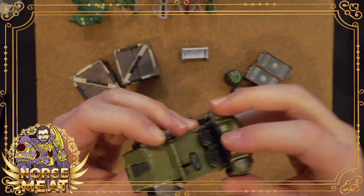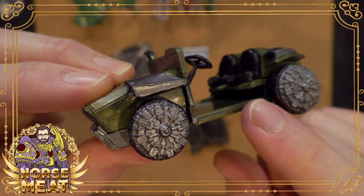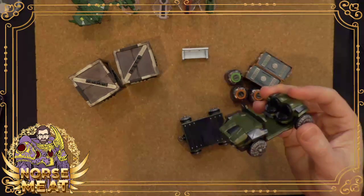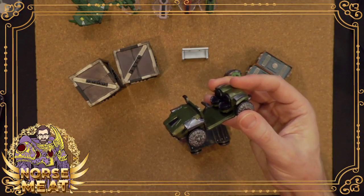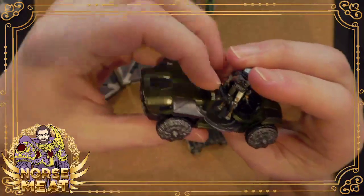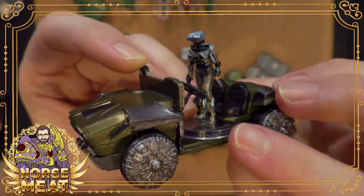And also, I really like that they designed this with the miniatures in mind. Obviously, the miniatures aren't posable. You can't really sit them down and stuff like that. But if you see here, there's a slot underneath the seats. And I'm sure not every miniature, but where's my stalker? Where did my stalker go? That's wild. Anyway, if you have one of their miniatures, they can slot in underneath there, and so they can actually be driving, or at least in there, which I think is a really cool, nice little feature.